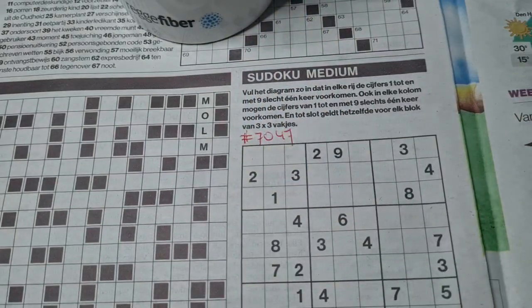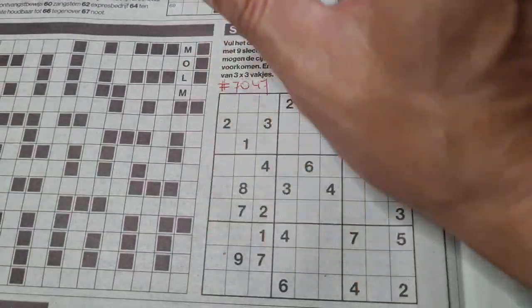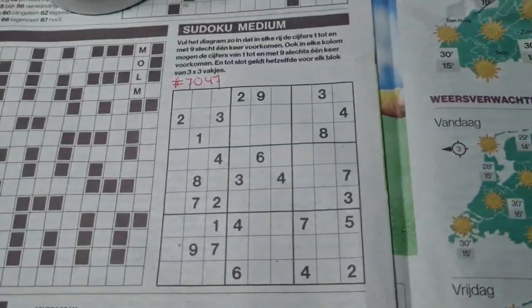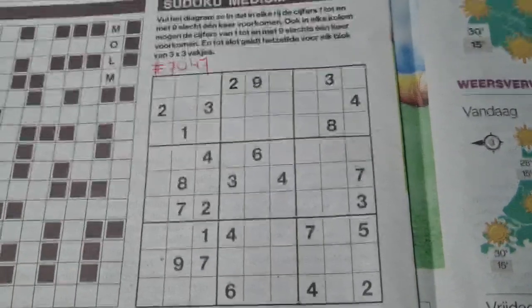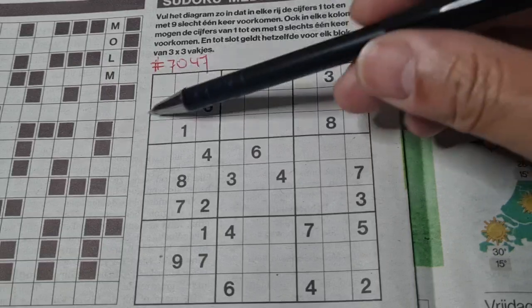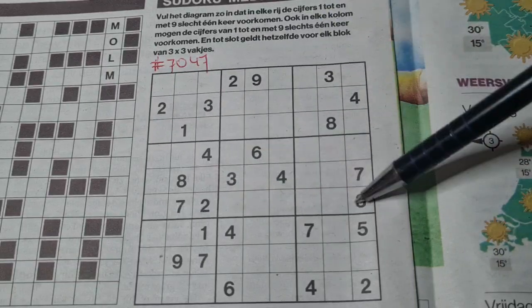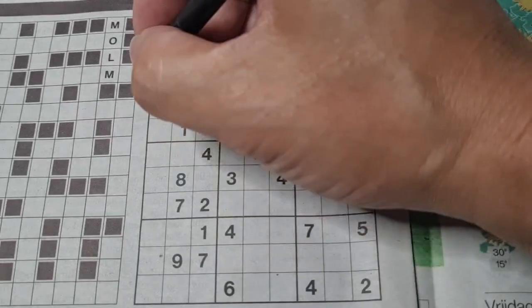Before I start, I always count the printed digits. I've not counted yet. Let me pop this up. Alright. We have here 1, 2, 3, 4, 5, 6, 7, 8, 9, 10. 1, 2, 3, 4, 5, 6, 7, 8, 9, 10. 1, 2, 3, 4, 5, 6, 26 printed digits.